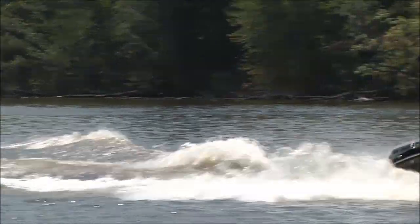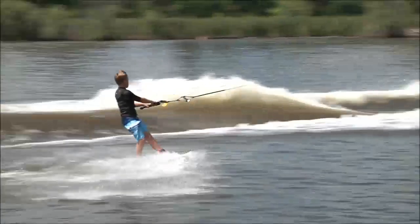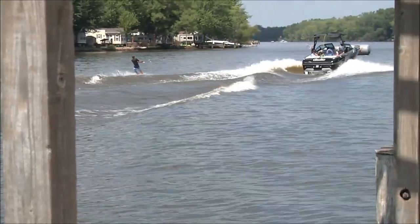toes for, could be anything. Looks like it's going to be a big toe side jump. Awesome job, Owen. A great heel side one wake 180. Fantastic job for that, Owen.